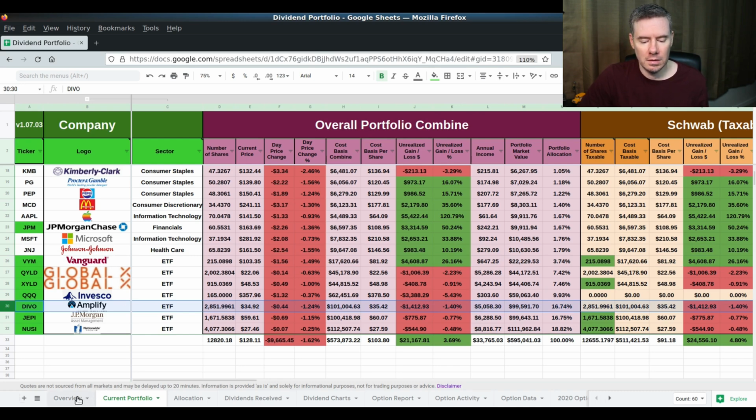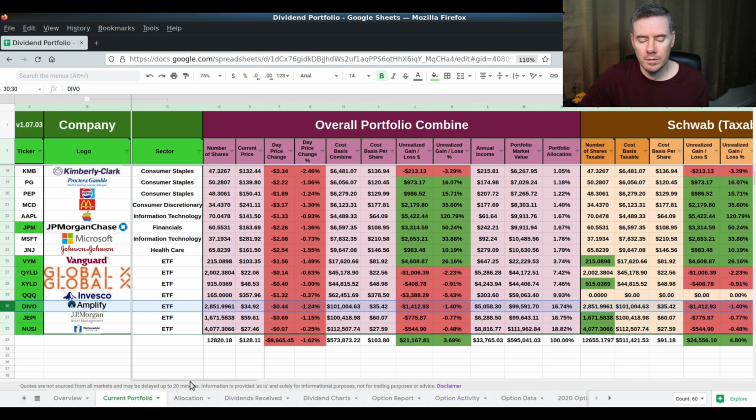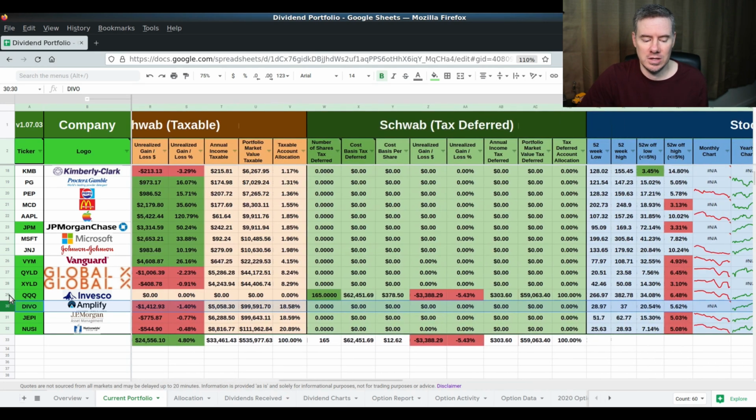And going back here, obviously you can tell that there's still a bunch of cash waiting around to be invested. So in the taxable account, there's $82,624. And then for the tax deferred, there's $75.93 available for investment there. So if we scroll over to the other portfolio, the tax deferred account, we can see there's just QQQ in there. Like I said, I'm trying to get that up to over 200 shares so I can start selling covered calls against 2 contracts instead of just 1.